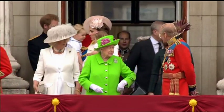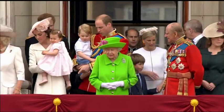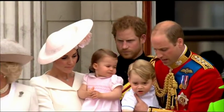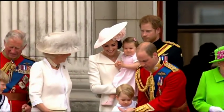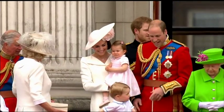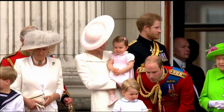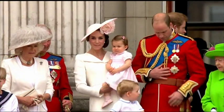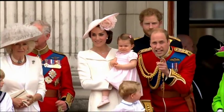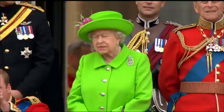So the Queen and the Duke smiling and greeting the crowds at a first appearance on that balcony for Princess Charlotte with the Duchess of Cambridge. And a second for Prince George on the balcony there with his father, the Duke of Cambridge. Last time he was carried, this time standing, waving, he's picked it up. I don't know whether Princess Charlotte, 13 months old, has yet quite mastered the royal way, but she's certainly looking absolutely fascinated by this extraordinary scene.